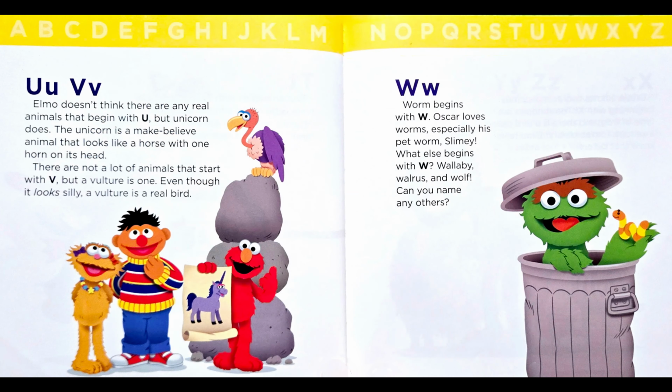U. V. Elmo doesn't think there are any real animals that begin with U, but unicorn does. The unicorn is a make-believe animal that looks like a horse with one horn on its head. There are not a lot of animals that start with V, but a vulture is one. Even though it looks silly, a vulture is a real bird.